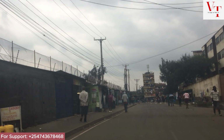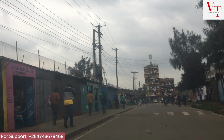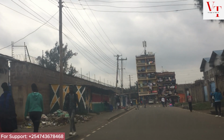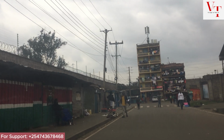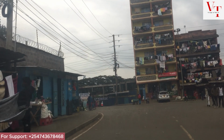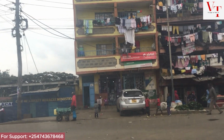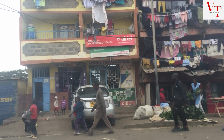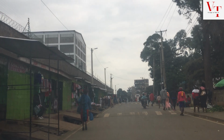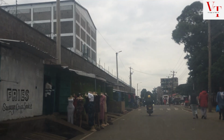And one thing that is really getting my attention about this area is the relationship between the big industries and the small-scale traders. For instance, I can see these two small hotels on my left, which are right in front of Chandaria Industry. There is another semi-permanent structure here painted the beautiful flag of our country, our motherland. I can also see a small salon painted blue right in front. And all this tells you that although the place is industrialized, it is highly accommodative, especially to the low-income earners. And to me, this is super nice, since the city belongs to all of us, the rich and the poor, and so coexisting is the key.